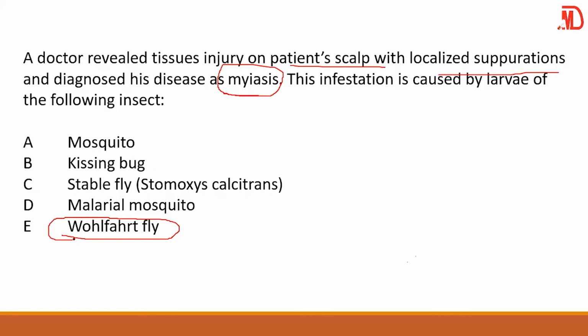So again, this is typical for the Wohlfahrtia fly. I think it's a German word. So basically, your answer is E.